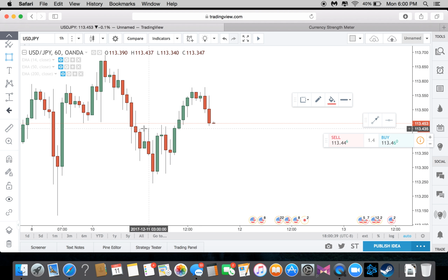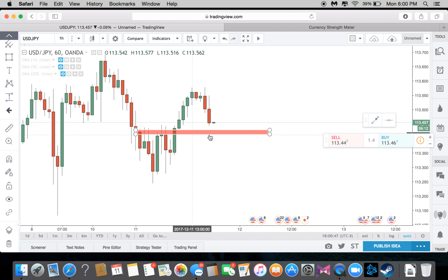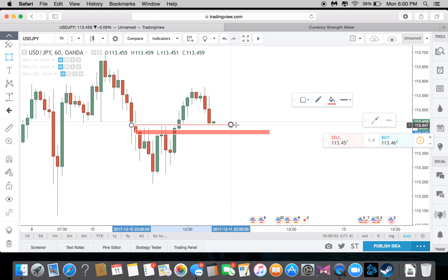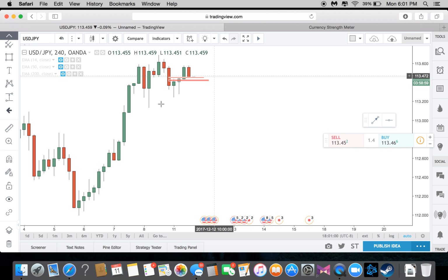So let's see where we're going. Let's look left a little bit. Let's move this zone here down to this area. This is where we're going. There's really nothing holding price back from coming all the way down here. Of course, we have hit this zone already, so we might have a little bit of a retracement as this new hour forms. But moving in, the new 4-hour candle just opened. How did it close?